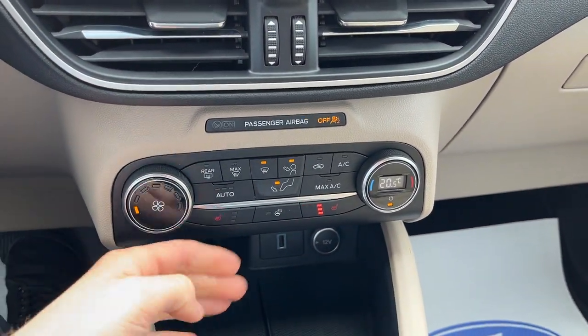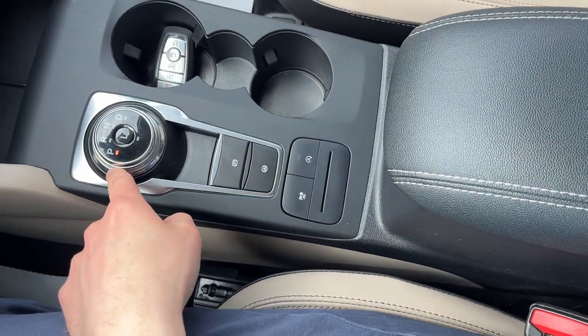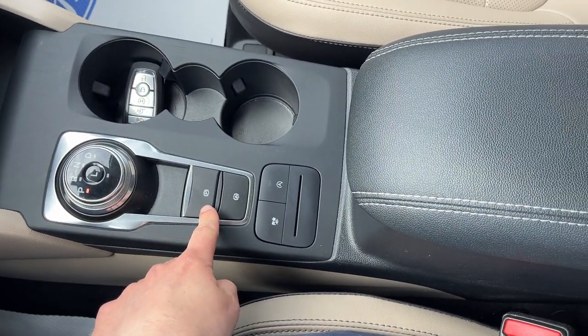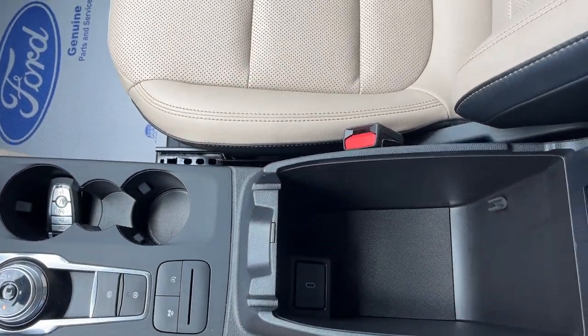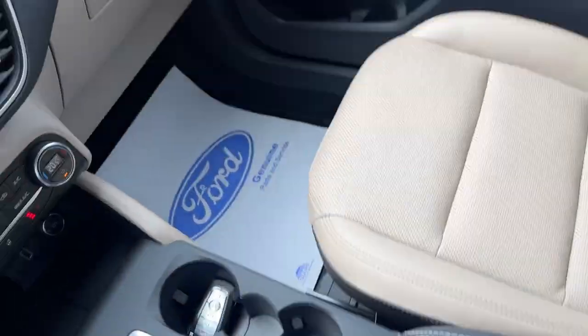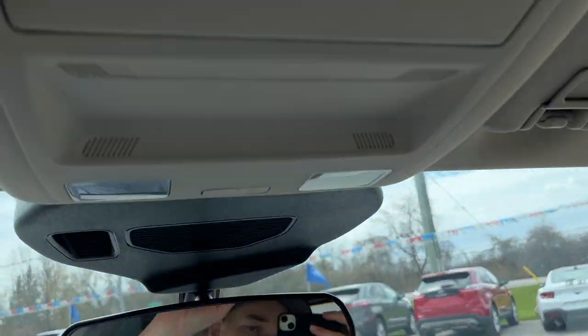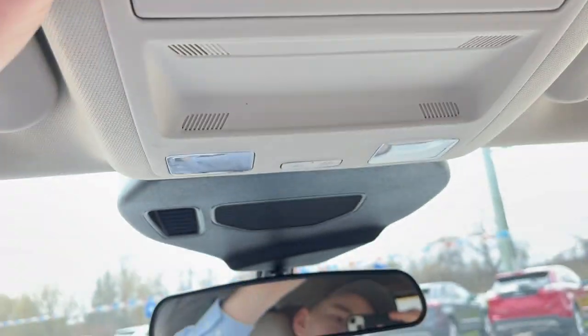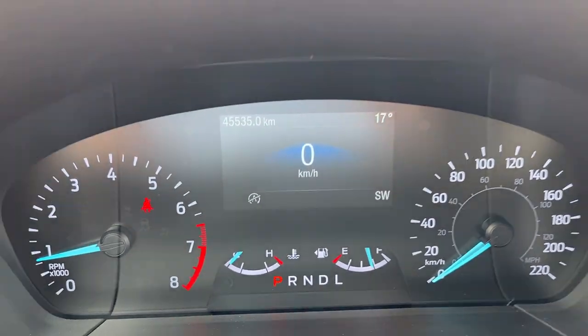Heated seats up front, heated steering wheel control, a USB and a 12 volt, remote start on the key fob, your dial style shifter, parking brake, auto hold, your different drive modes, auto start, stop, off, and then you also have one USB in the center console, and some more storage over here in the glove box. And then, yeah, also a spot for your sunglasses up here as well. So really well looked after vehicle with low kilometers too, only 45,535 kilometers.